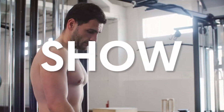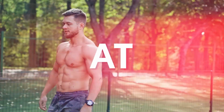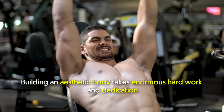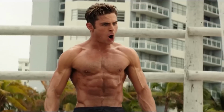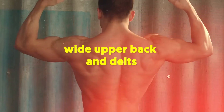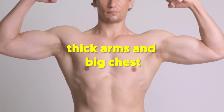Today, I'm going to show you which 3 exercises and their respective variations should be at the top of the list when it comes to having an aesthetic body. Building an aesthetic body takes enormous hard work and dedication. It refers to a body that's pleasing to the eyes. Common characteristics of an aesthetic physique include, but are not limited to, a wide upper back and delts, a V-shaped torso, thick arms, and a big chest.